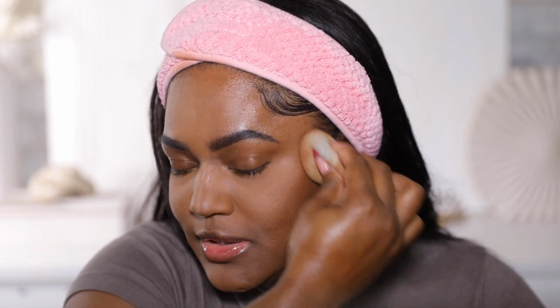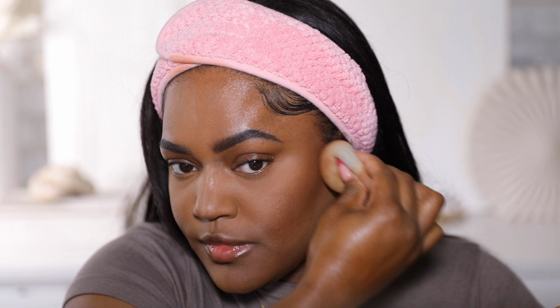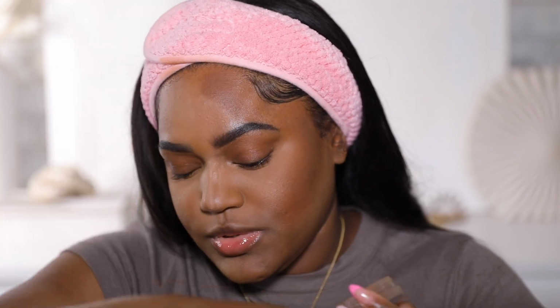For bronzer, we're going to use the NARS. This is the Laguna number 4. We're going to use Laguna number 4 on this side. And I'm just going to use a flat brush to apply the bulk of it, and then I'm going to use the same sponge, the blue one, to blend it. I usually do my cream products before powder, but since we're not doing too many products today, I feel like it's fine to switch it up a little bit. Yeah, I'm gonna blend this.